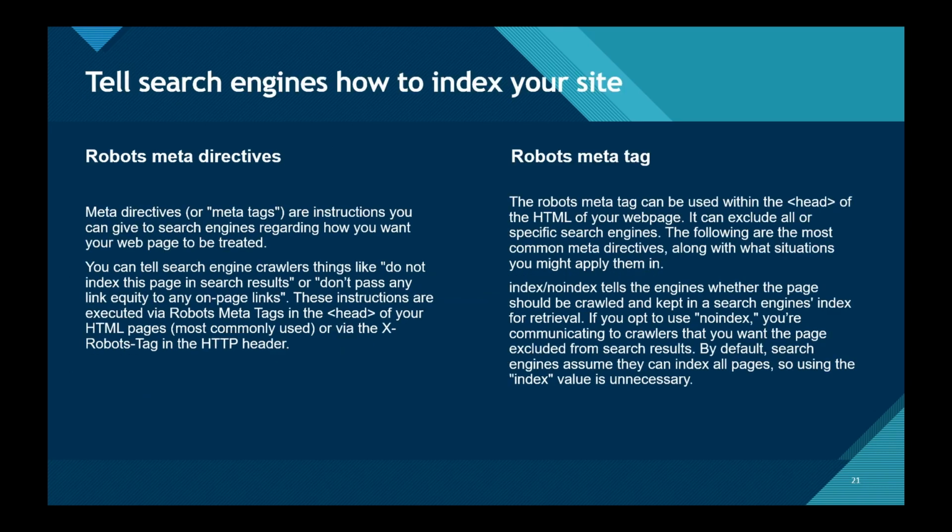Tell search engines how to index your site yourself. This can happen with robots meta directives and robots meta tags. Now, what is a robots meta directive? Robots meta directives, or meta tags, are instructions you can give to search engines regarding how you want your web page to be treated. You can tell search engine crawlers things like do not index this page in the search results or don't pass any link equity to any on-page links. These instructions are executed via robots meta tags in the head tag of your HTML pages or via the X-Robots-Tag in the HTTP headers.